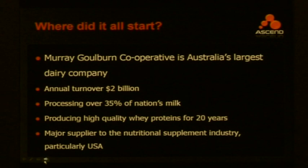And we've been exporting them to the USA in particular for 20 years. I don't know if any of you remember that Cathy Freeman actually got caught bringing whey protein isolates back into the country from the US. That was actually our WPI in the can, and that's how she was able to bring it in.